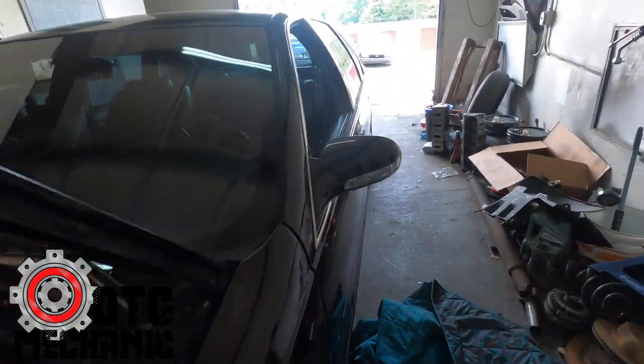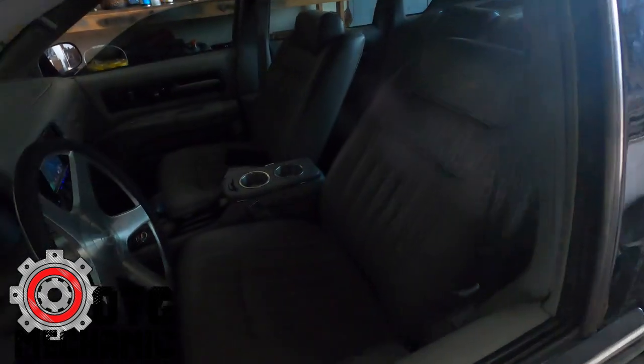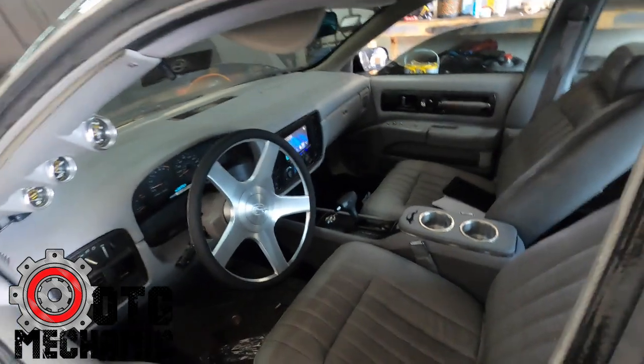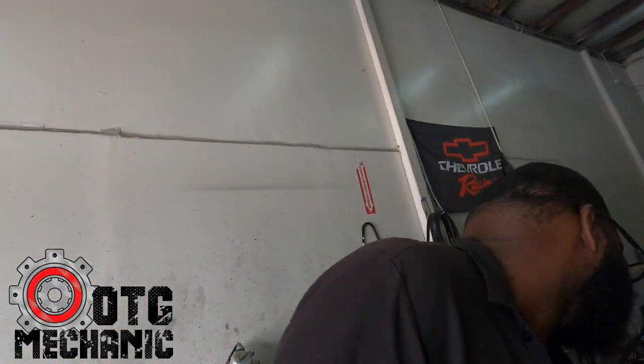So, good to go. Double din is done. The center console's installed and wired. Radio's done. So the next thing I have to do on this car is the AC.